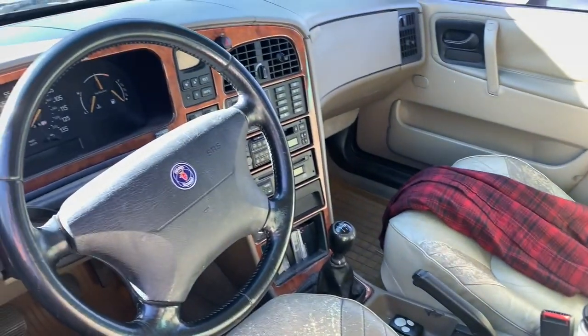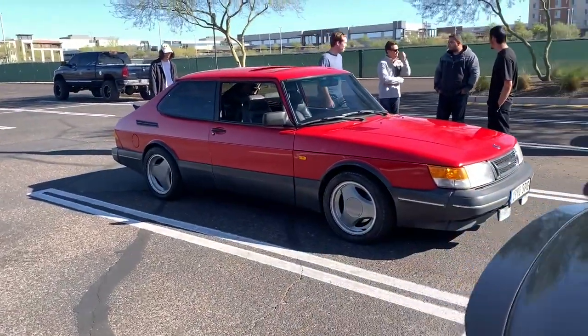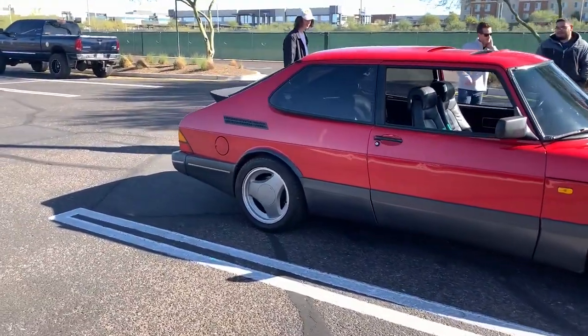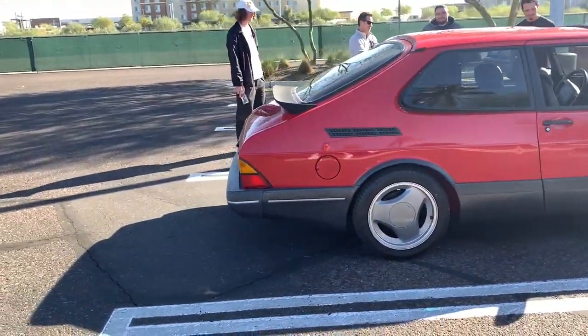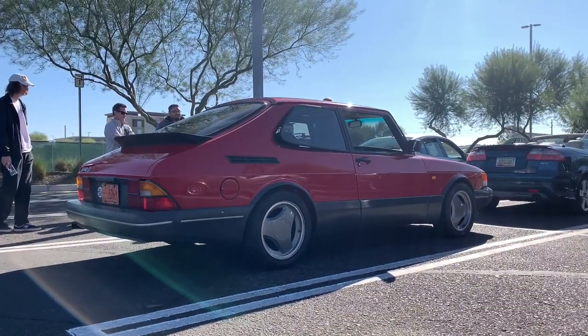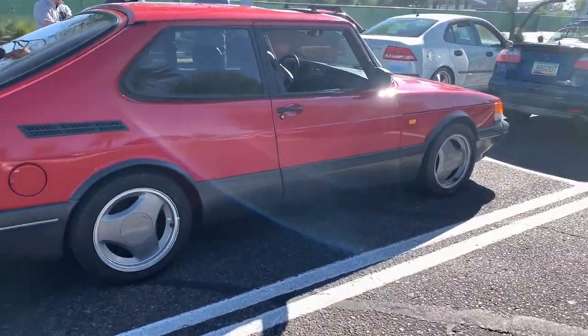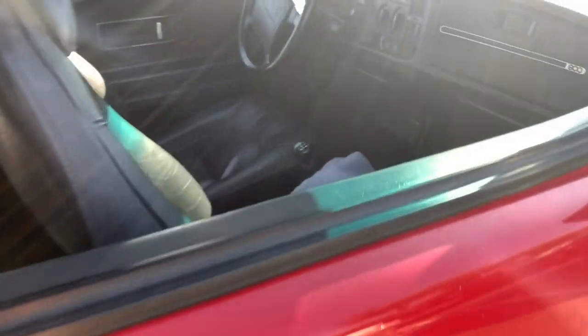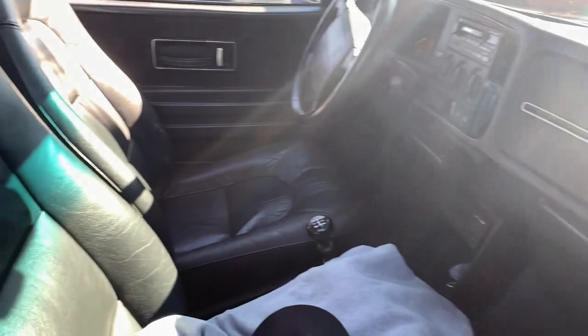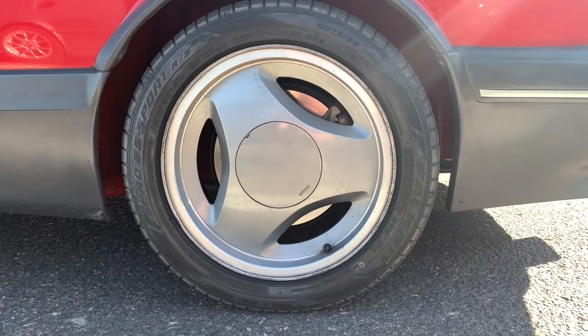9000 Aero, seats, 5-speed manual. That gorgeous car. And then for here, 900 SPG. I've seen this car at some Cars and Coffees before, but this is just absolutely gorgeous. 12 out of 10 right here. I mean, it just looks so good in the red. Super aero wheels. Of course, 5-speed manual. Seats are in really nice shape. These wheels, so good. Absolutely fantastic.